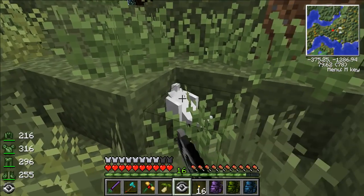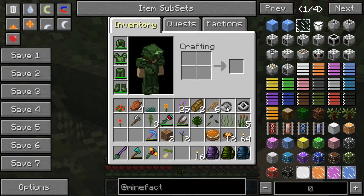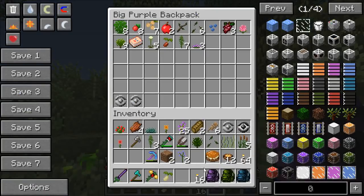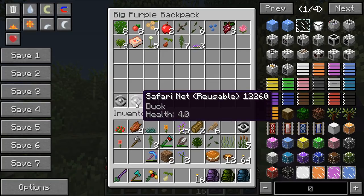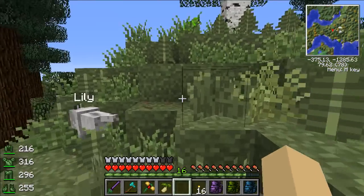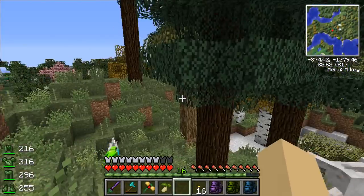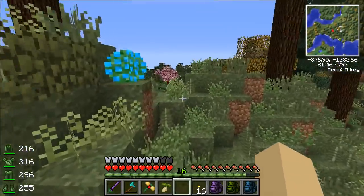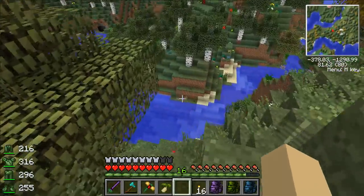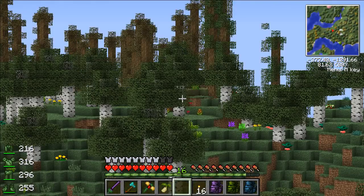Get in, get in. Got it. All right, so now we've got a dove for the Village of Light. We've got a white tiger for our bamboo forest, and we've got a duck for our awesome little lake. So we are now in a boreal forest, interesting, and I'm hoping we'll find a cougar. Now that we're thinking about it, I can't recall where we have seen any before.